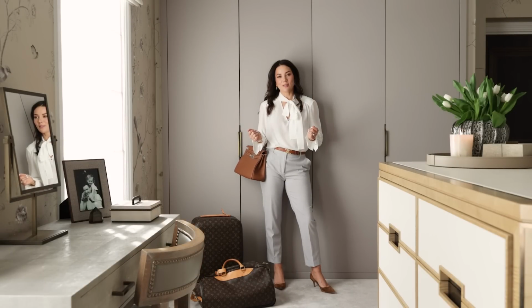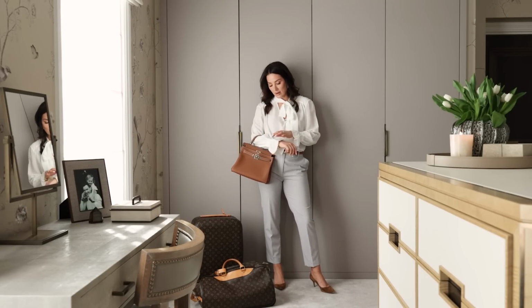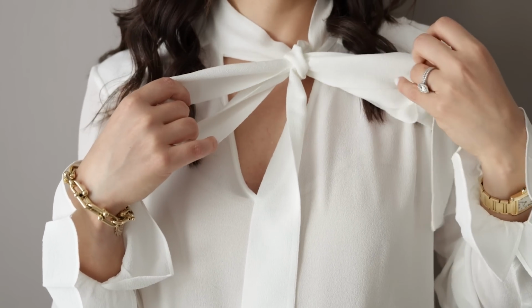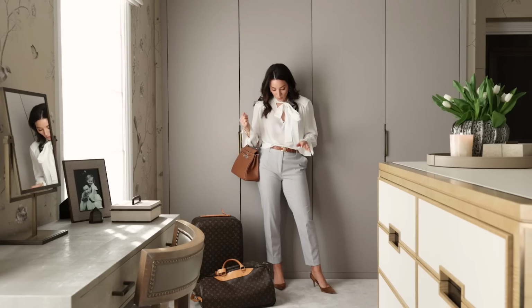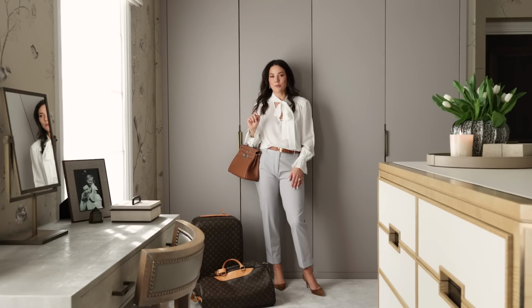For the last outfit, I've combined this beautiful silk ivory shirt from Lily Silk. I love the little ruffles on the sleeves and the bow, with some light grey tailored trousers. This is a perfect outfit wearing to work. And on that note, I'm going to go to the office now and show you all the updates.